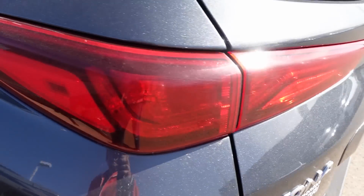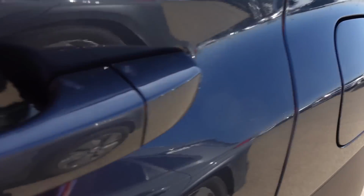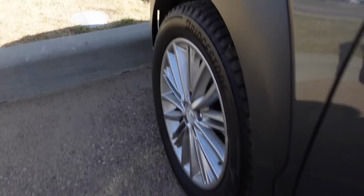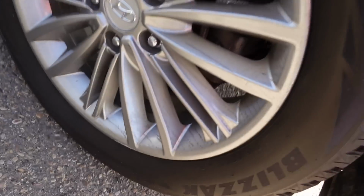I mean, yeah, you got LED taillights, looks modern, and you have this cool little accent detail there. Look at those little handles, so cute. Little mirrors, how cute is that little piece right there? Of course, you got all kinds of plastic to protect the vehicle from the rocks off the road. It's great. Yeah, you do get alloy wheels.